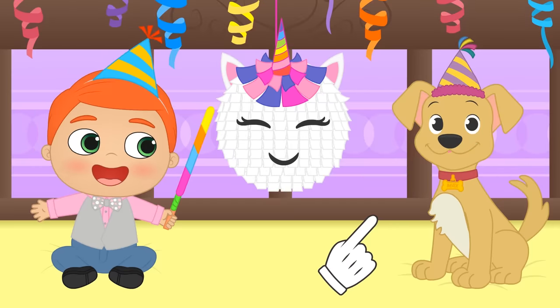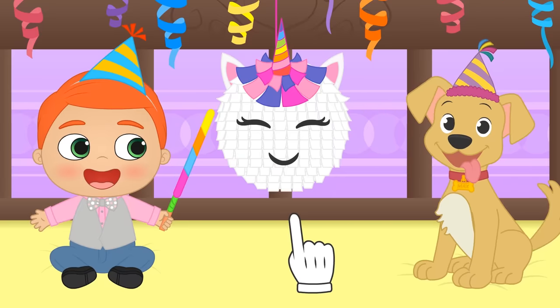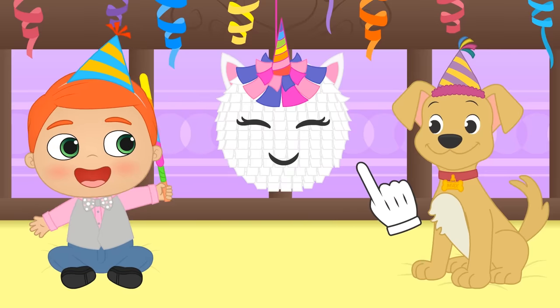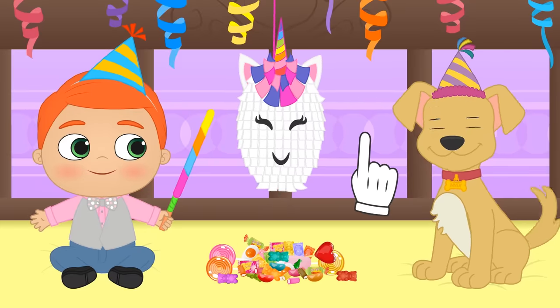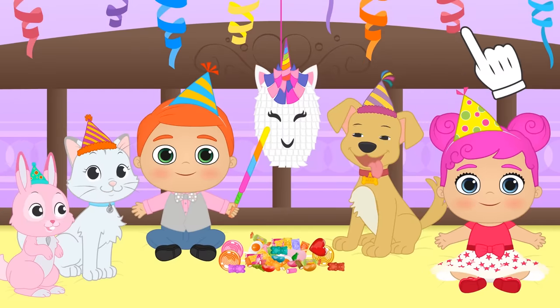Hi, Max. We made this piñata for you. Alex, do you want to do the honors? Happy birthday, Max. Now, you can enjoy the party all together.